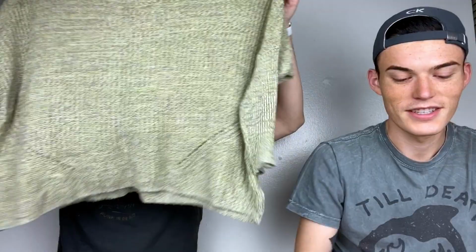This is an Anthropologie moth sweater, size small. Cute color. That might be a little too much green, but it's the same color. It's just this really cute wider, drapier sweater with a dolman sleeve and a little, like, boop, boop, boop.